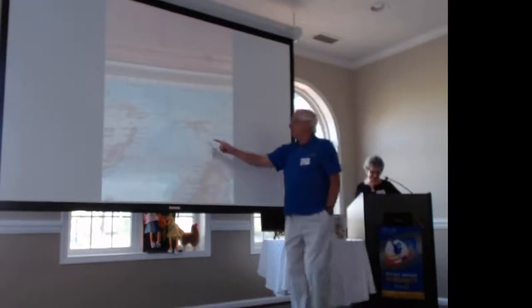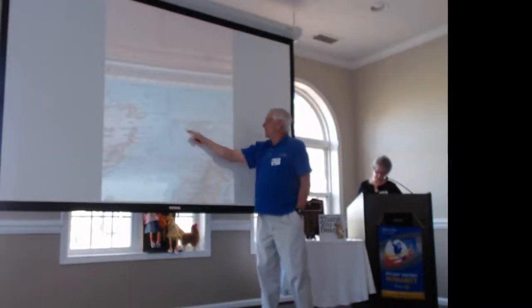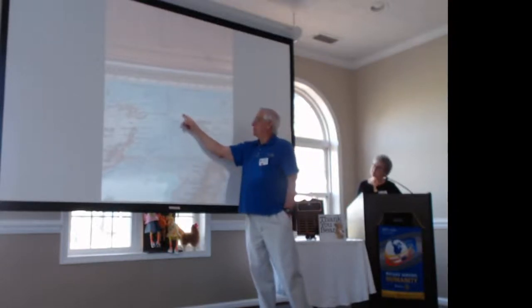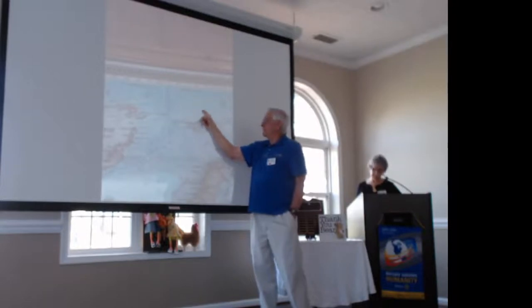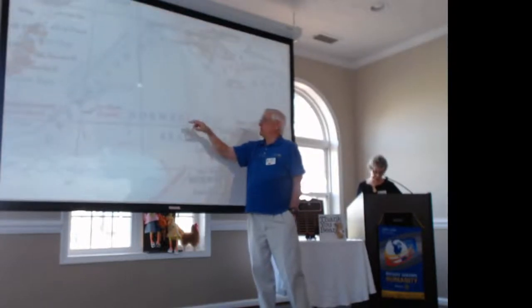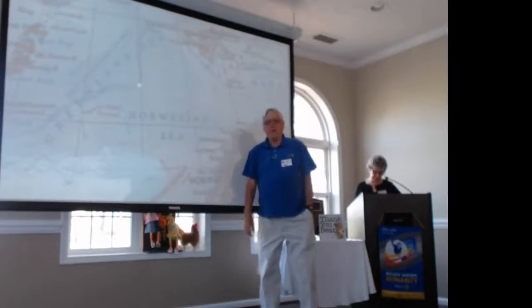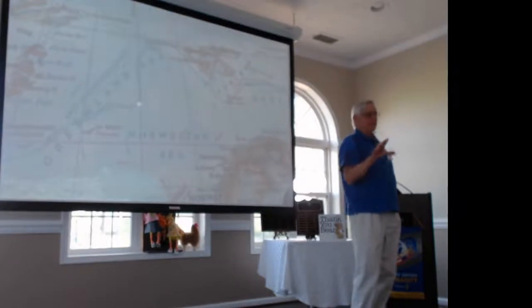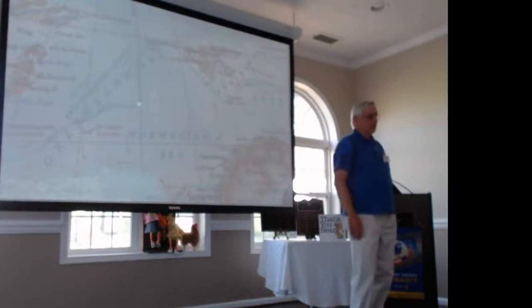That's just a map. Now, this is the map of the Svalbard area. We then cruised up to about where the edge of the polar ice cap is, which is there. This is 80 degrees north latitude. We got as far north as 81 degrees north. That meant we were about 540 miles from the North Pole.